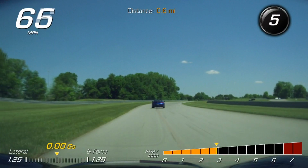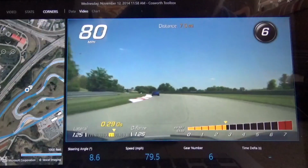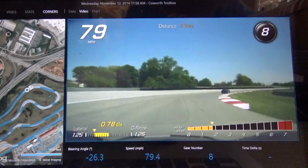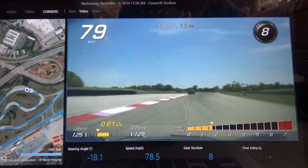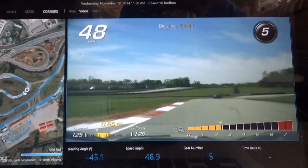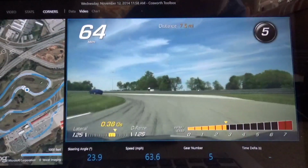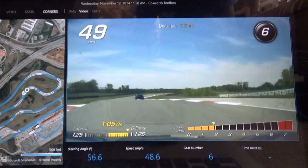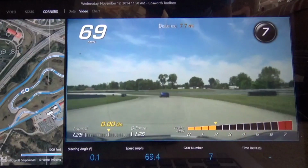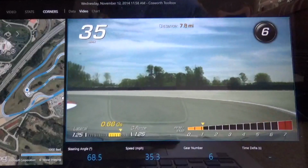Right after we pass the two trees on the right, watch for a watchtower coming up, and we'll switch to the Cosworth toolbox right now. That turn where you have to swing wide so you can hook to the left.